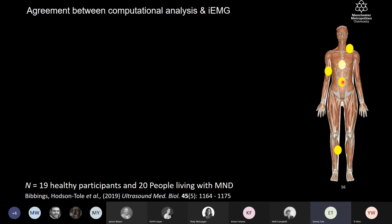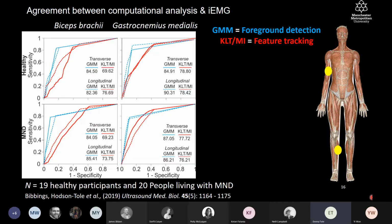So we've got rectus abdominis in the thoracic region, the paraspinal muscle at the level of T5. So this is actually on the back. And then the trapezius muscle, the cervical portion of the trapezius muscle. And we simultaneously recorded intramuscular EMG using the needle-based approach and recorded the ultrasound images as well. And these are the results.